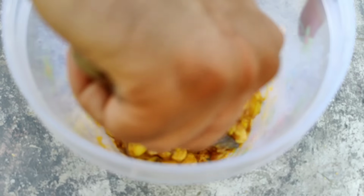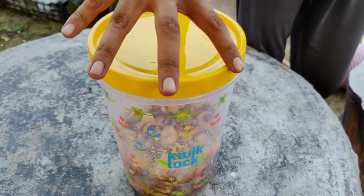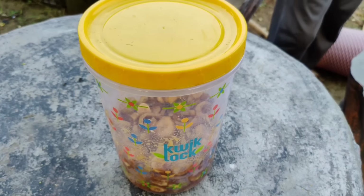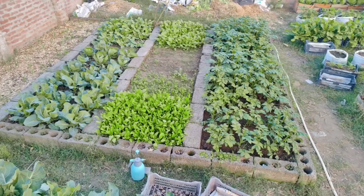After mixing, put the lid on the container and set it aside in a cool, dark place for at least 2 weeks. During this time, it's important to stir the mixture occasionally. This helps the fermentation process and ensures that everything is breaking down evenly.